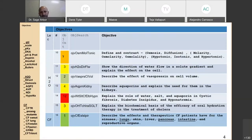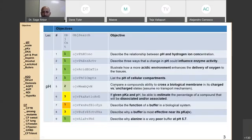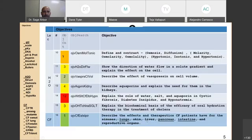The objectives I try to make pretty granular, and I normally won't read through them. I'll read through a few to give you an example. So: compare a compound's ability to cross a biological membrane in its charged versus uncharged states, assuming no transport mechanism. We're going to talk about aspirin as an example for that. The one odd slide, and I have them by topic, is for the cystic fibrosis objective.